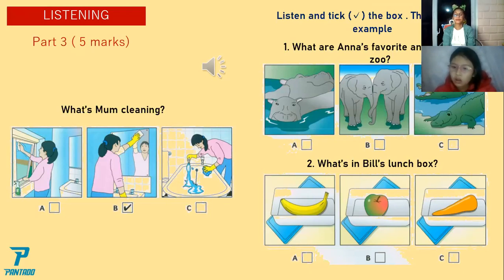Two. What's in Bill's lunchbox? What have you got in your lunchbox today, Bill? I don't know. Let's see. I've got an apple and a banana. Oh no, I've got a carrot. I don't like them.